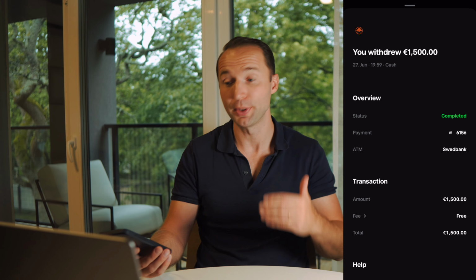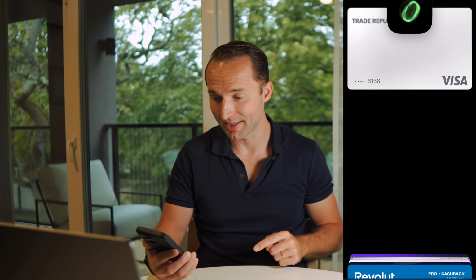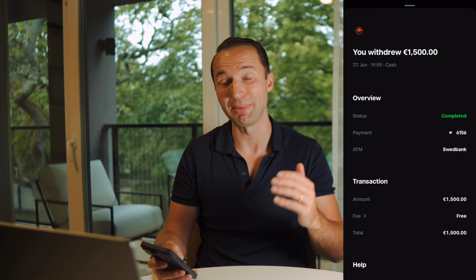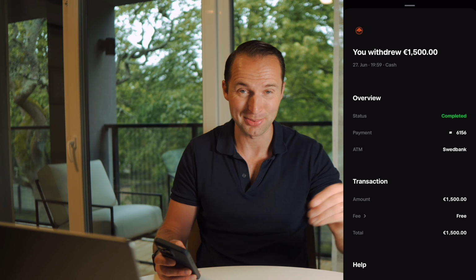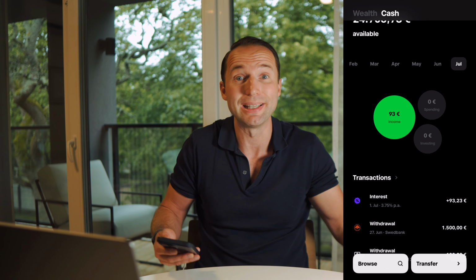And you can even use your virtual cards. If I double click over here, I can just go ahead and select the Trade Republic card right there. And then I can go to any ATM that accepts cardless transactions. So I can just hold it over there, put in my PIN, and then take the money out. It's up to 1,500 per day. If you need more than that, you can go multiple times. But yeah, basically anything over 100 euros is absolutely free. So yeah, that's a really nice hack that I recommend you check out if you're in need of cash quite frequently.